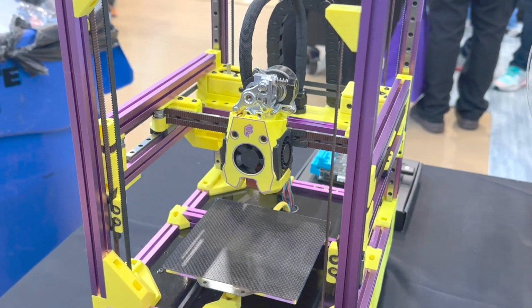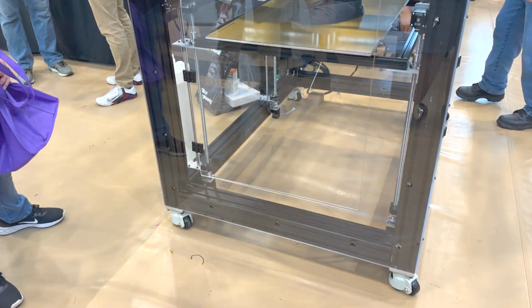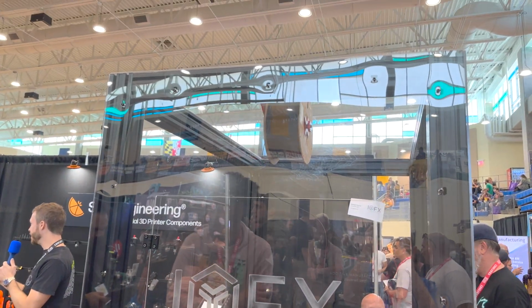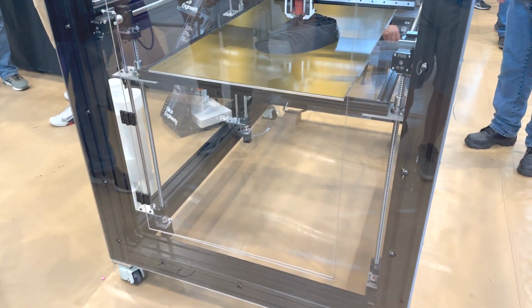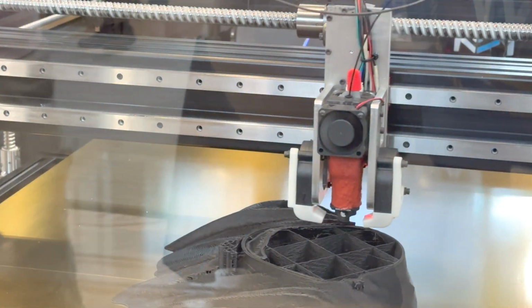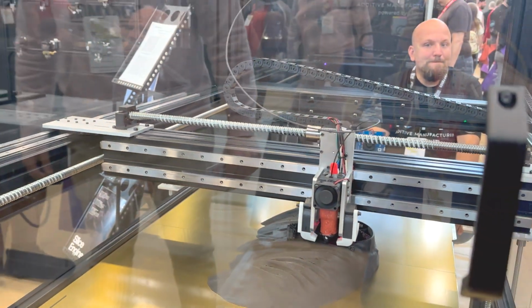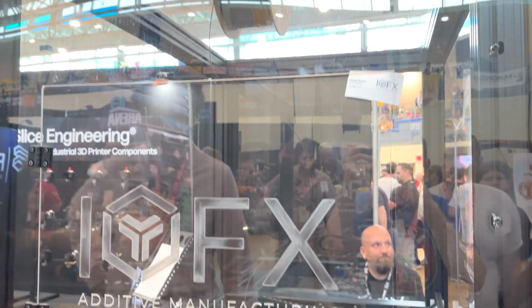Sheesh. I don't know what I'd print with that, but I'd be printing with it. All right, so this machine here, it's significantly taller than me. I think several people can stand in there. Look at this absolute behemoth. I wonder what that screw costs right there. Wow.